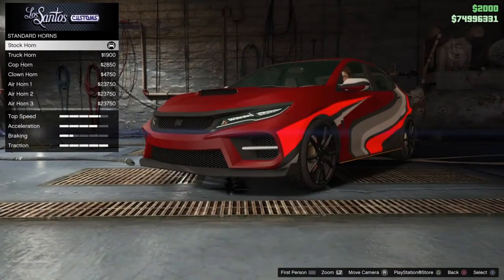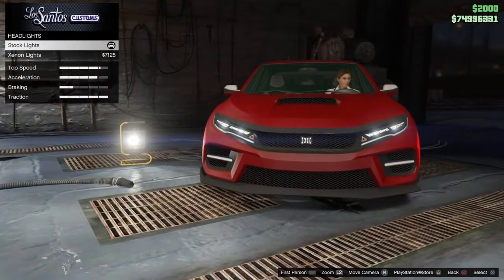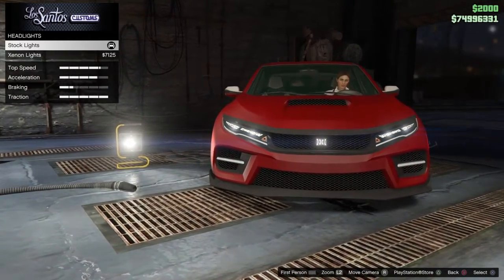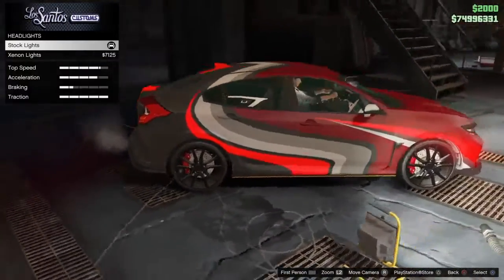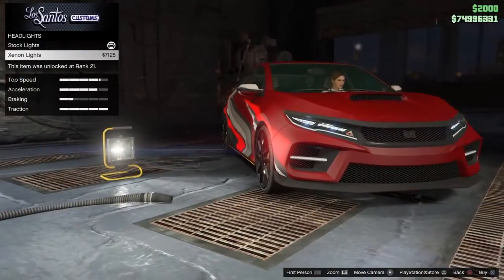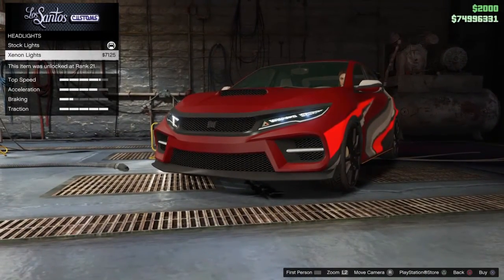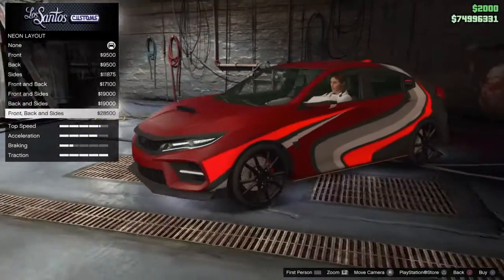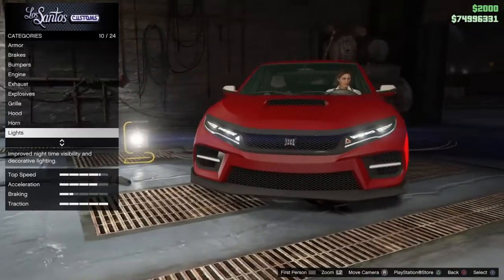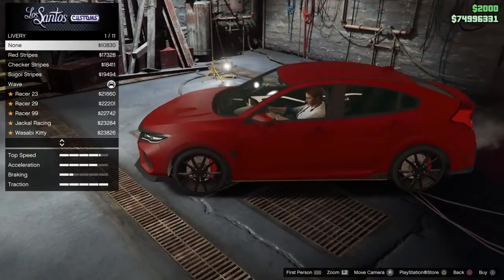Horn, normal. It's stock. Lights. I think if I had this car in real life, first of all, I would not have the hatchback version, but second of all, I'd probably get a neon LED. I'm sure it would actually come with that stock. You can have the different neon, obviously. The livery is wave. Not bad. Let's look at the other ones.